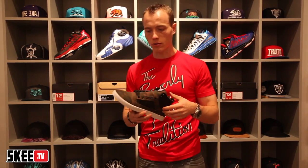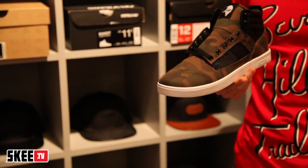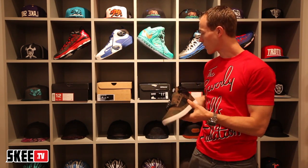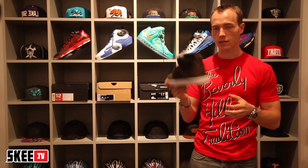You can casually wear it out. You can wear it up to a little bit more formal things if you're wearing the right outfit with it. Looks great with the jeans for this season. Definitely don't sleep, especially because P did it. So shout to Supra, shout to Prodigy. Great design, love this shoe. Bandit, good luck getting this edition.